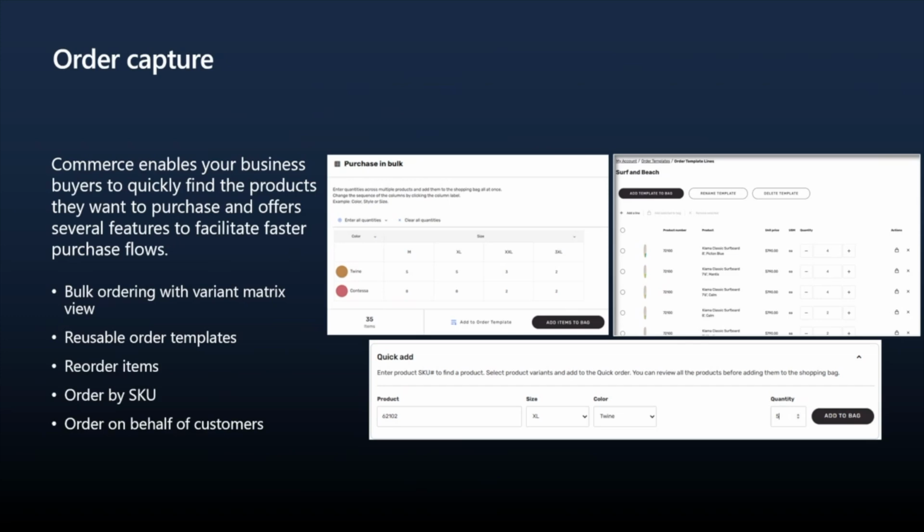But we understand that the business buyers are much more aware about the products. They usually have even the SKU number of the items. They usually have a list of items that they want to buy. So the buying needs of a business buyer are slightly more evolved than what you see on a consumer side.